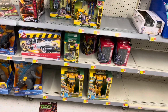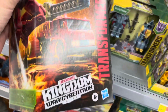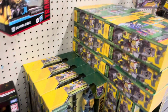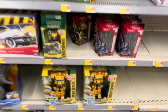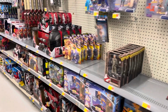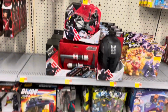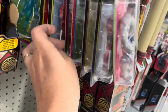So here's, I believe this was Target. Maybe Walmart. Can't even keep track of these two stores anymore. And Inferno is pretty cool, though. Kind of considered it for a moment. Also the Jazz. At least the Transformers are starting to hit the shelves here. Yeah, this is definitely Walmart. Nothing crazy with G.I. Joes. Here's a Target, and no, this was actually the same Walmart.